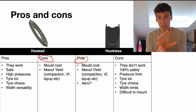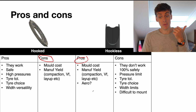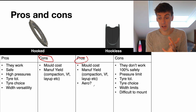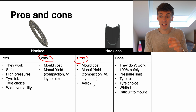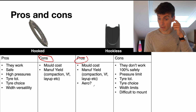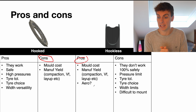So it is a manufacturing swap over. So pros for hookless: mold cost is lower, manufacturing yield probably goes up, less QC rejects, better compaction in the sidewall, the volume fraction of fibers to resin is probably better, and the layup is probably better compaction. And there's this very wishy-washy claim that it's more aero, but quite frankly, I think that's bollocks. I think that's just like, oh, what can we say to excuse our manufacturing leaning?